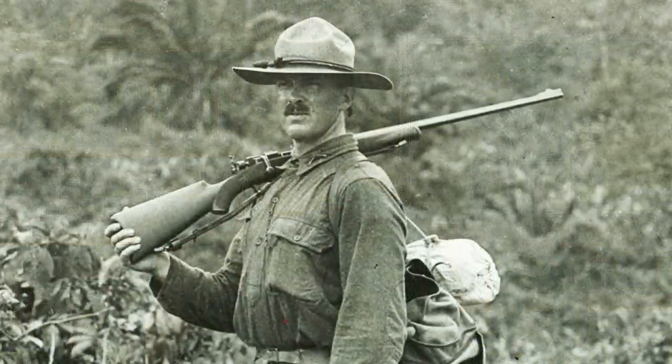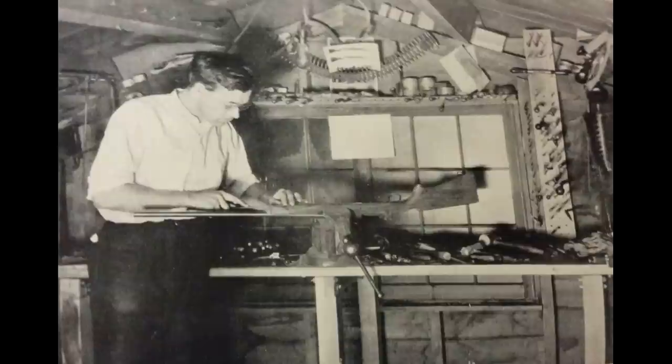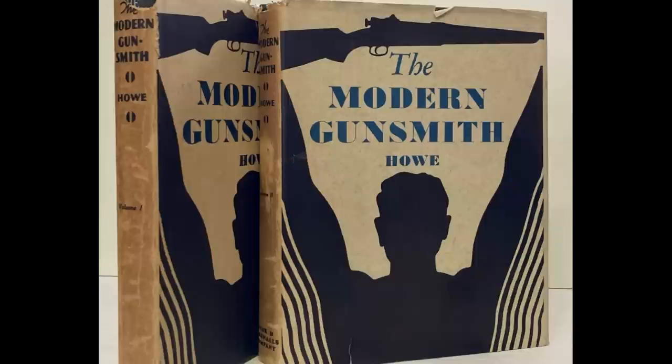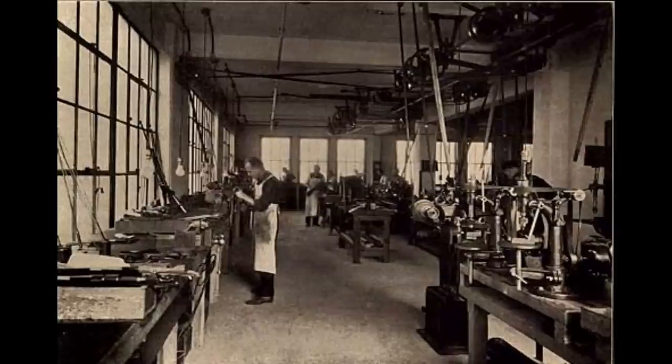Credit for the 35 Whelen is usually given to either Colonel Townsend Whelen or James Howe, or a combination of both. Colonel Whelen is probably one of the most respected rifle cartridge experts in history, and James Howe is considered to be one of the greatest gunsmiths in history. You know a cartridge is special when either of these two historical figures are associated with it.